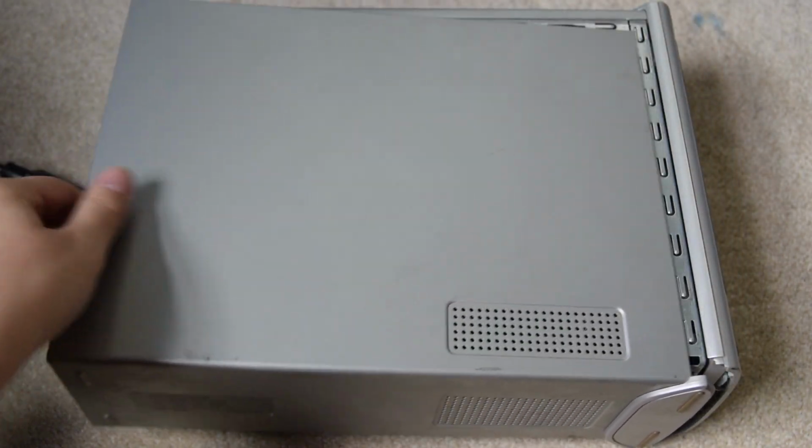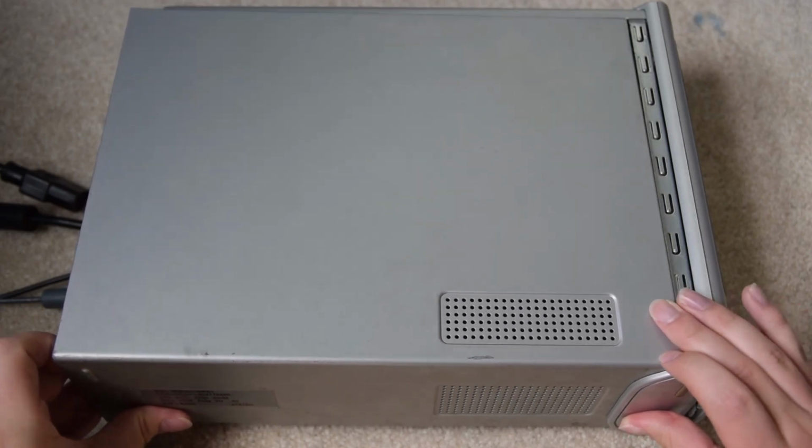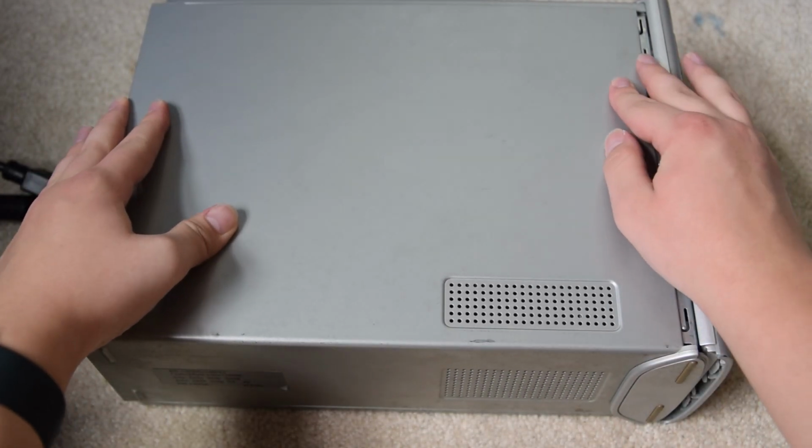So I think it's time to put the panel back on. This thing is pretty much done. This panel definitely is a bit difficult to put back on, but it's manageable.